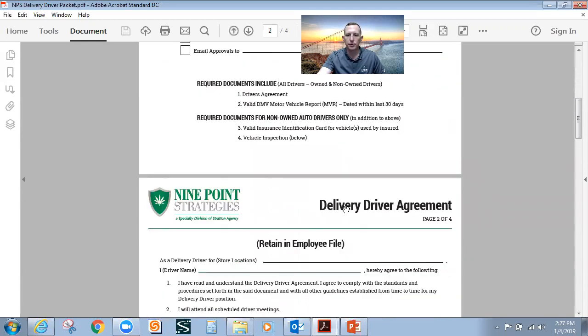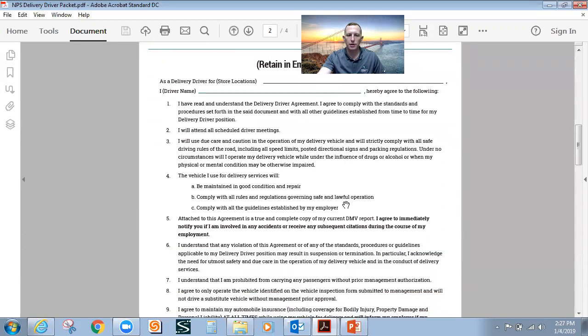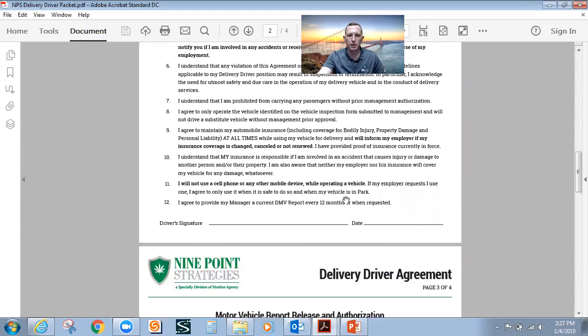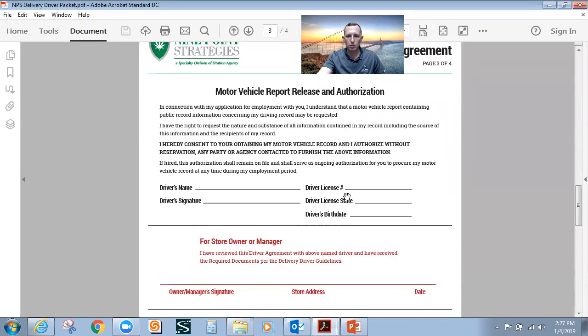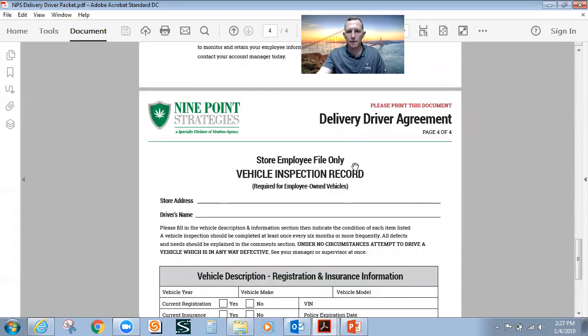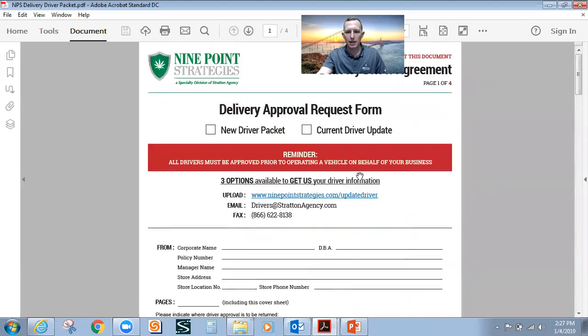As we move through, you see we've got the delivery driver agreement where the driver agrees to some parameters as a condition of their employment with the company. We've got the motor vehicle report release and authorization. This is their private information. We want to make sure that they're giving us the authority to pull that information. And then finally, we've got our vehicle inspection form. So that's the driver packet, folks.